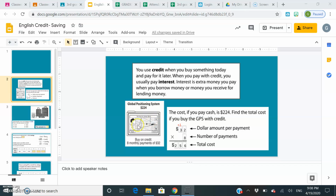For example, right here we have a GPS that costs $224. Now, if I go to the store and I want to buy this GPS with cash, I only have to pay those $224. But if I buy it on credit, you see at the bottom, I have to do 8 monthly payments of $32. That means each month, for 8 months, I have to pay $32. So, did you hear that? For 8 months, I have to pay $32.